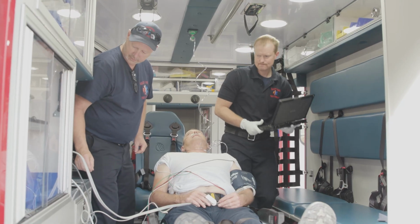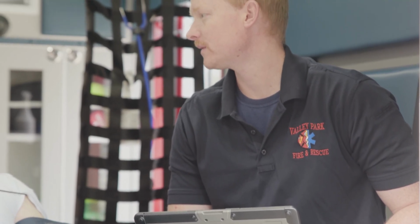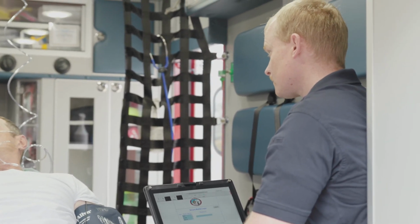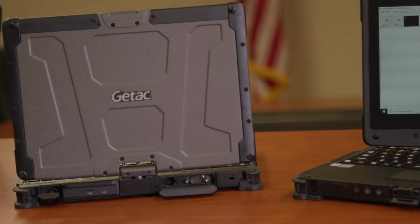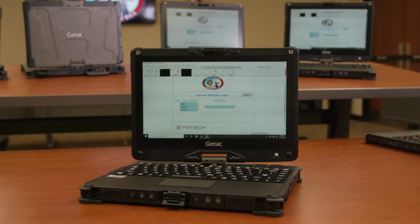What we really liked about the Getac V110 was the ruggedness of it, a smaller form factor which gave space for the crew in the cabs, and also the price point. Very good price point compared to other ones that we looked at. And when we're staring at close to 300 units at one time, that becomes a big deal. We picked the Getac V110s because we didn't have to have multiple things in the truck: a computer screen, a keyboard, and a docking station. The Getac V110s, it had everything.